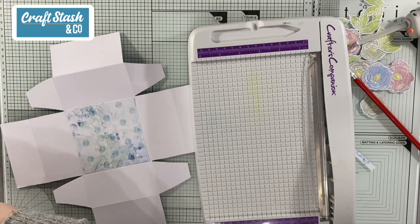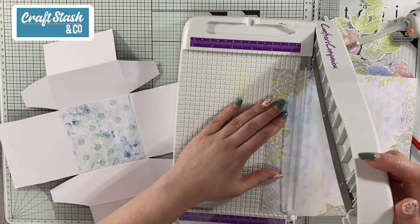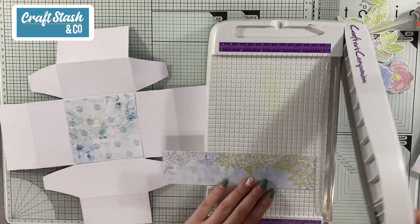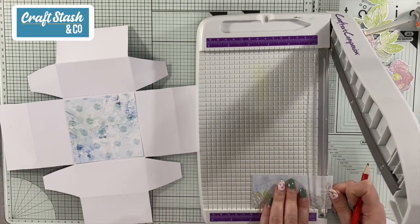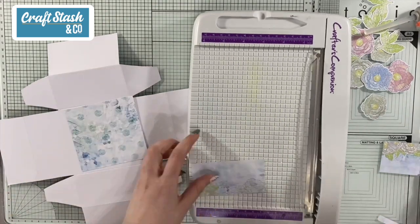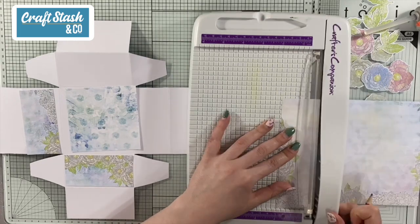One more thing I want to tell you, my friends, if you are creating an explosion box and you would like to dress up the lid, always make sure you dress it up with your papers before you put it together. Once you glue your lid together, it will be much harder to glue these strips, these rectangular pieces of paper, straight. So it's always easier to work on a flat surface.